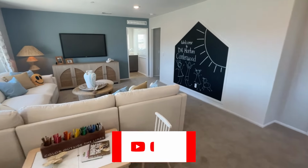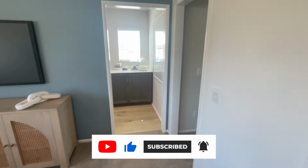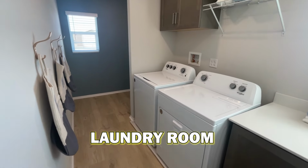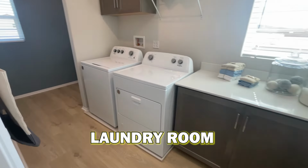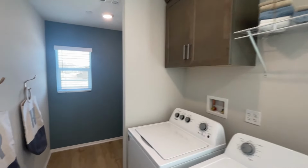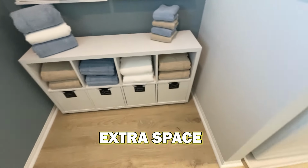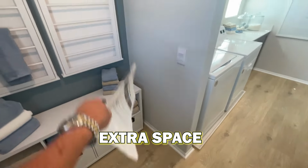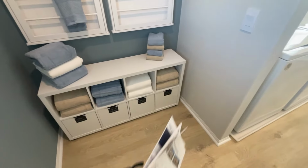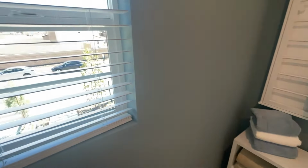Back to the other side of the loft here. All right, over here we are gonna have our laundry room. Really good sized laundry room. You got the washer dryer hookups there. They got this built-in cabinet right here, the cabinet up top and the rack, and then kind of back here, some extra space. This is where you're gonna put those huge piles of clothes. If you're one of those people, your mountain of clothes is gonna go there, so it looks all clean in here. All right. I know how it goes sometimes when people come over.